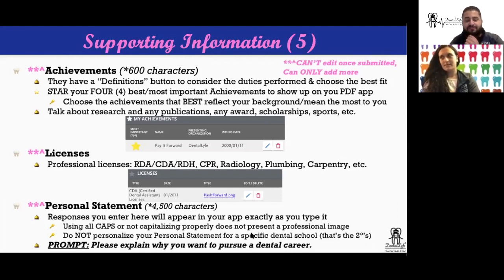I have a couple things to add to this section. So under the achievements, okay? Let's say you got a scholarship for $200. It's still a scholarship, include it. Let's say you got one for $2,000, then that's a scholarship. It doesn't matter how much the amount is or what type of award or achievement. For sports, for example, a lot of you are athletes. Talk about how you placed first in this sporting event, because all of this shows leadership, it shows commitment. And these are things that they look for in an applicant. It's not just grades, GPA, and DAT. These are the side things that make you stand out from anyone else.